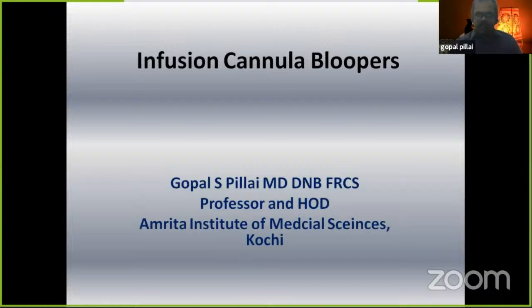I am what I am basically because of these teachers, Professor Tiwari, Dr. Garg, Dr. Lalit, a young Dr. Lalit here, and Dr. Dinesh Talwar, who shaped my surgical retina career in RP Center.